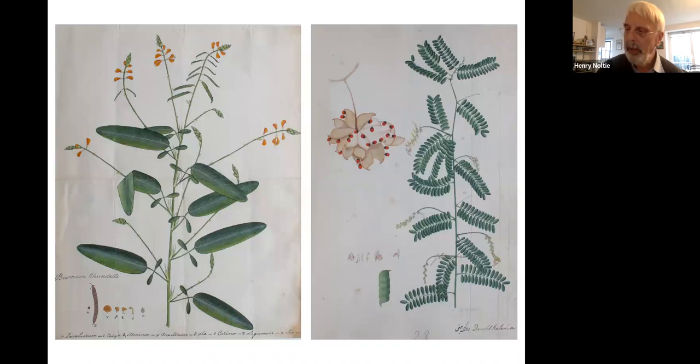And on the right, another legume, the rosary pea, with its very poisonous seeds. This is from an album that came to the Botanic Garden with the collection of the great economic botanist Sir George Watt. It long defied identification, but I eventually showed that it was also commissioned by James Kerr.